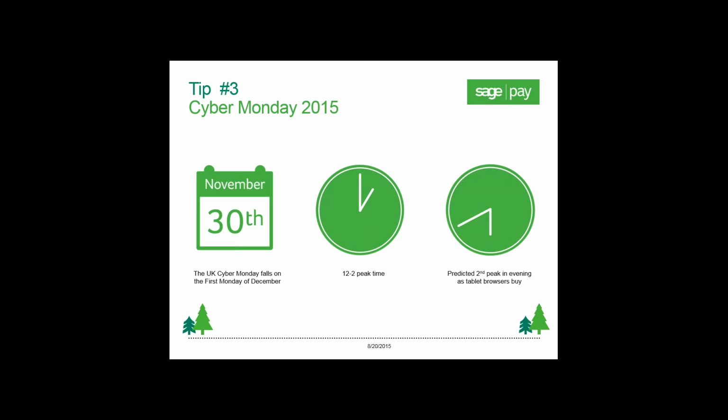So my third tip is to gear yourself up for Cyber Monday. Consider what online discounts and bundles you can offer and stock up for those extra orders. And remember that people will start purchasing early in November, with Mondays being the most popular day of the week.